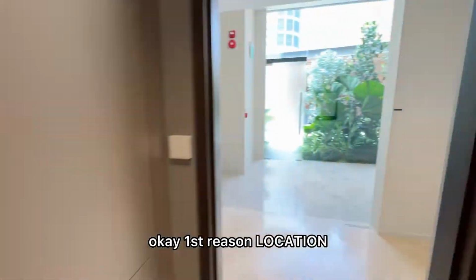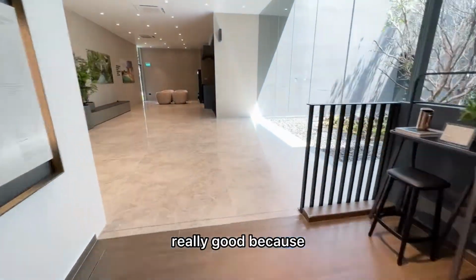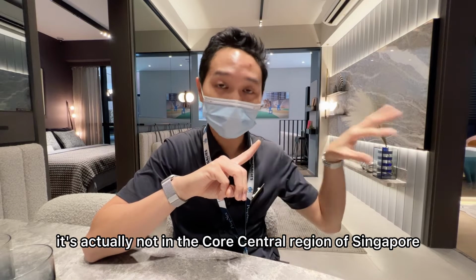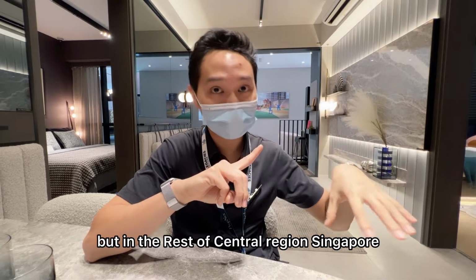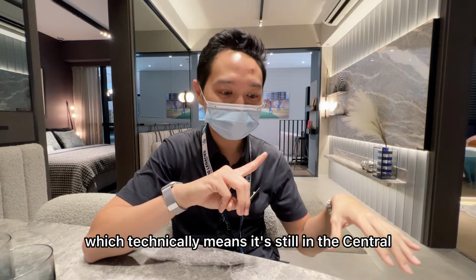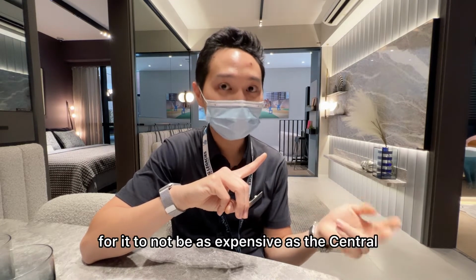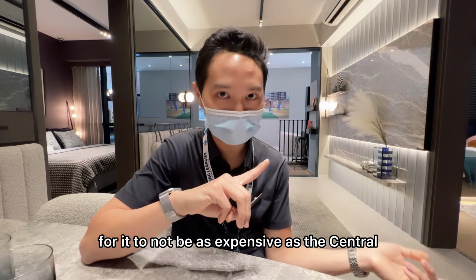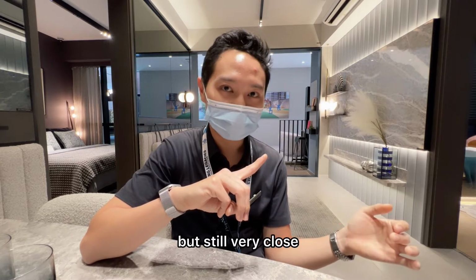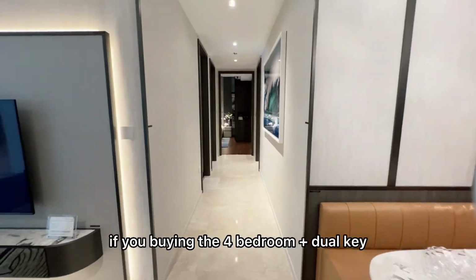Okay, first reason, location. Location is really good because it's actually not in the core central region of Singapore, but in the rest of central region Singapore, which technically means it's still in the central. It's just that it's a bit further out for it to not be as expensive as the central, but still very close.